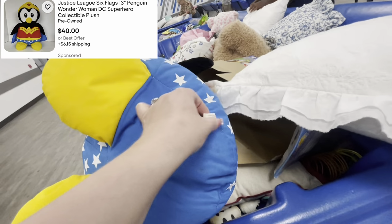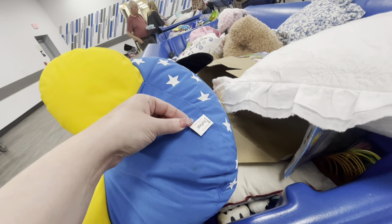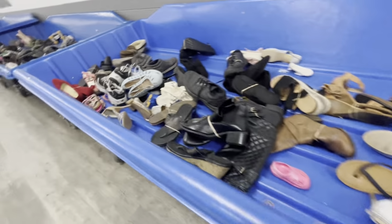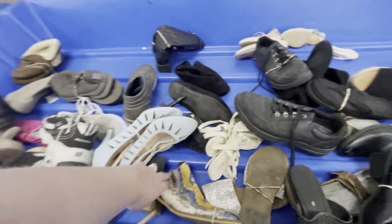Wonder Woman penguin. Six Flags Wonder Woman penguin. Okay, let's go over here, and then I think I'll weave my way back in. This is a nice shoe. I don't know who it is.